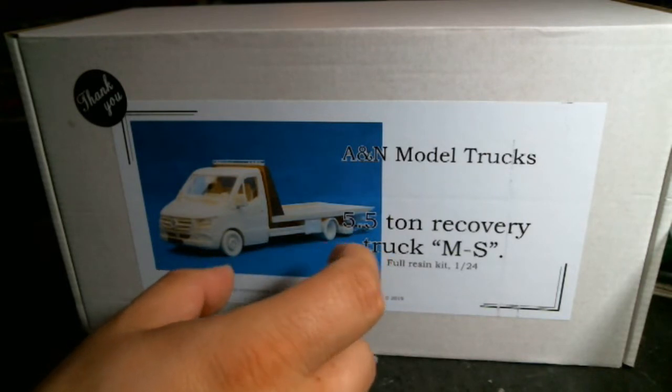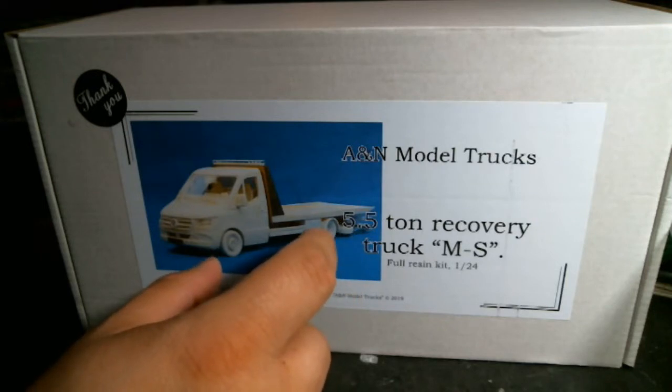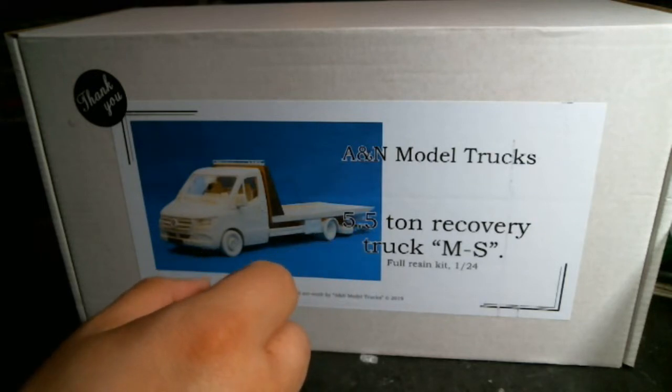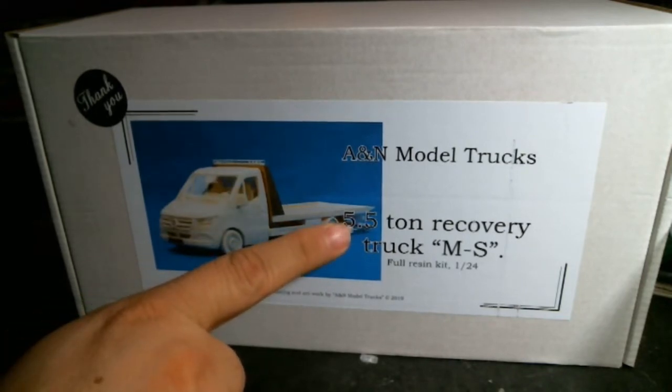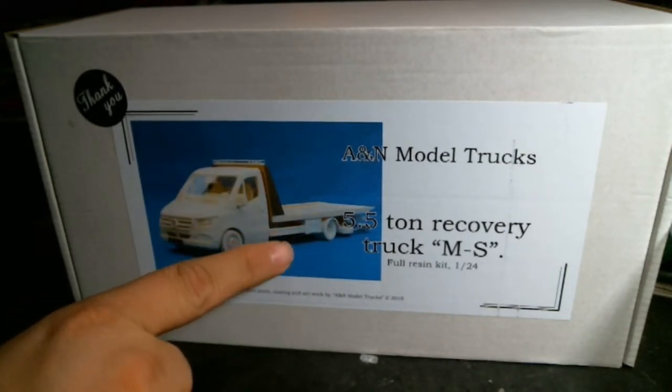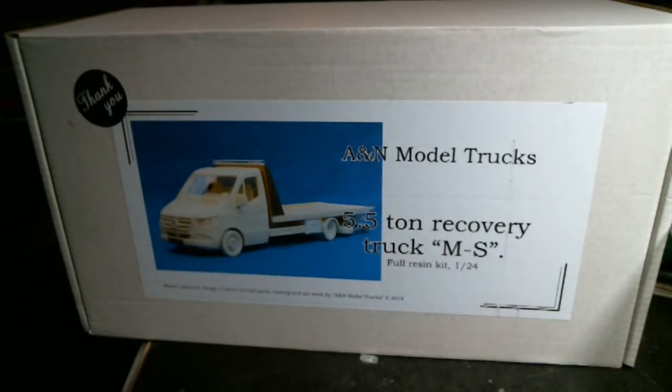Now, there's two different wheelbase lengths on a Mercedes Sprinter. One is about 20 inches shorter than the other one, and I think they run the two other things on the short wheelbase. You can just buy the truck without anything on it, in a long wheelbase or a short wheelbase. And like I said, you obviously can buy the recovery bed by itself. It's a very cool project.